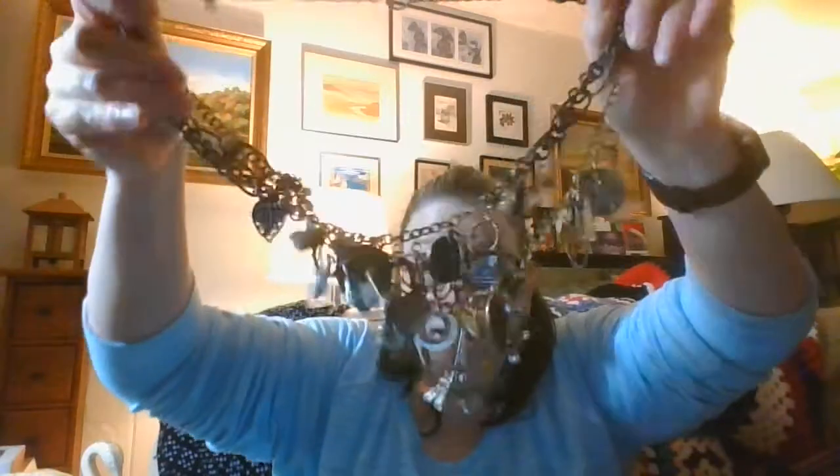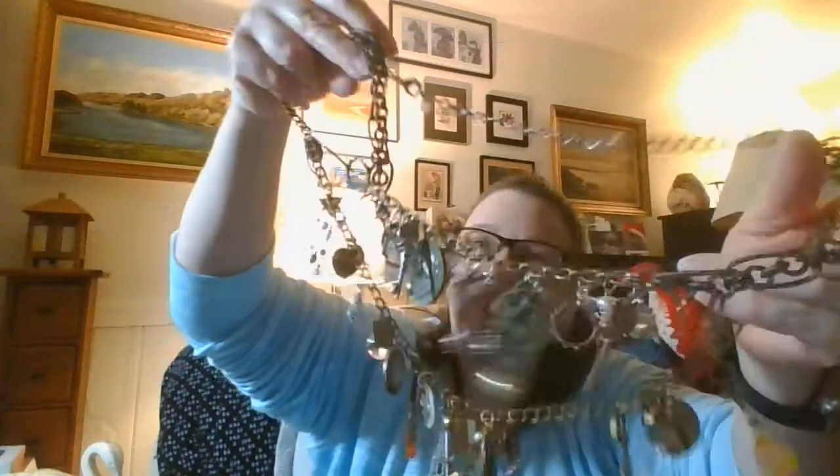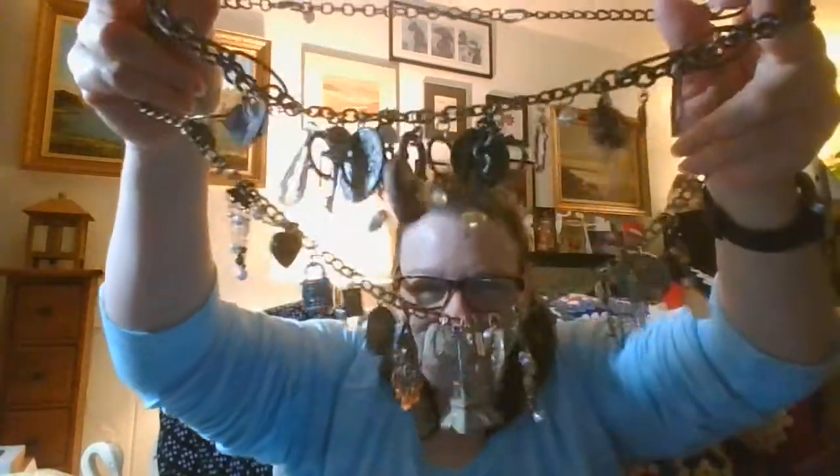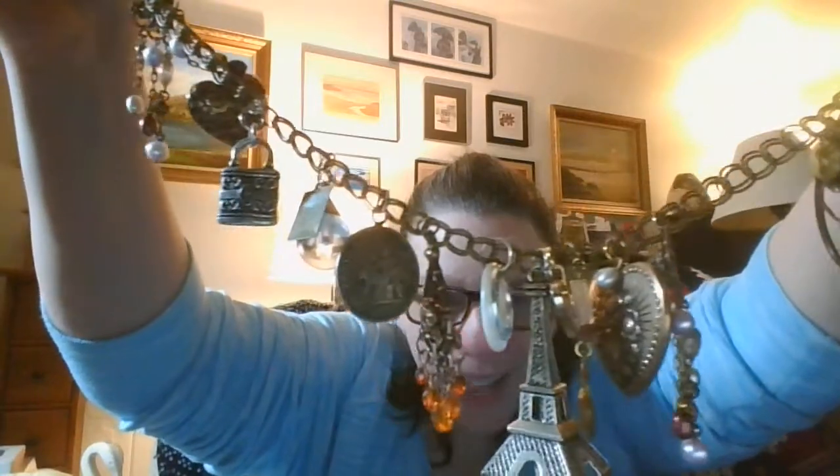And then for all the jewelry lovers who love charms, I have got the ultimate charm necklace here that somebody put together. Let me see if I can get this. Okay, here we go. Get it going the right direction. Look at all of these charms. It's kind of two-tiered. And it's hard to handle. There we go. But look at all of these amazing charms and pendants and everything.